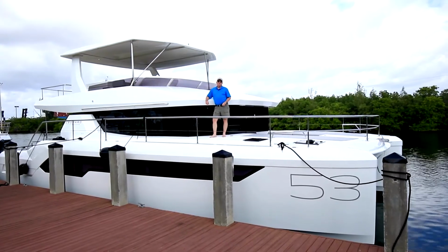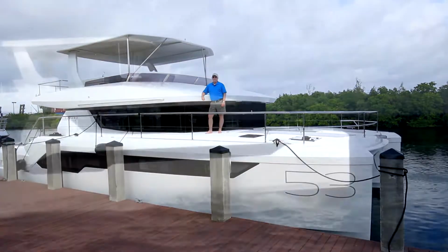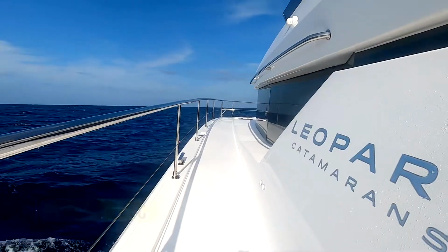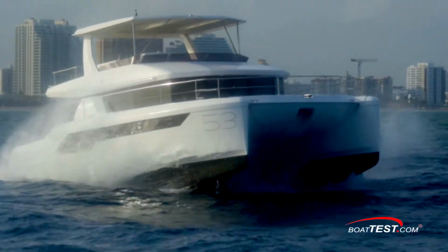Leopard has had a very exciting run with its motor yacht group, so much so that it became time to expand on the brand. Meet the new flagship of the fleet, the 53 Powercat. I'm going to put it through a full features inspection. Let's take a look and see how they've done.